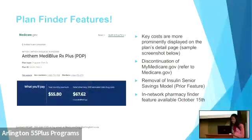That's the process that our team follows when we are working with individuals to assess and or enroll them in a Part D or Part C Medicare Advantage plan during the Medicare Open Enrollment period. There are some new Planfinder features that we wanted to make you aware of. So the larger, more prominent display, which is something that you saw in the video, is also new. That's something that CMS has rolled out.